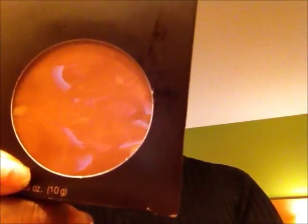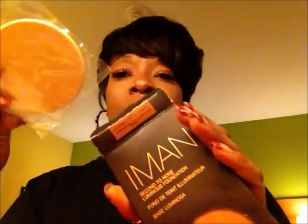So my complexion is an earth number 2. So that's what this is, if you guys can see that. Earth number 2. So I'm going to open it so you guys can see. You get a little sponge, and it's no different than if you were to go to Ulta or Macy's, because that's basically where Iman is sold, you guys. The reason I'm freaking out is because I got it at Walgreens. And usually you purchase this at Macy's or Ulta or a department store cosmetic counter.